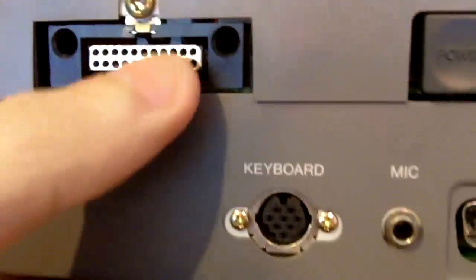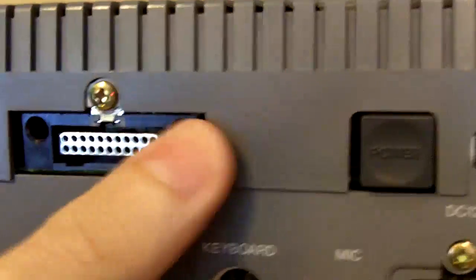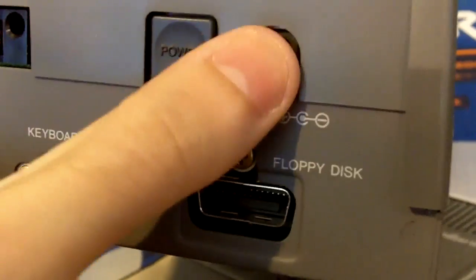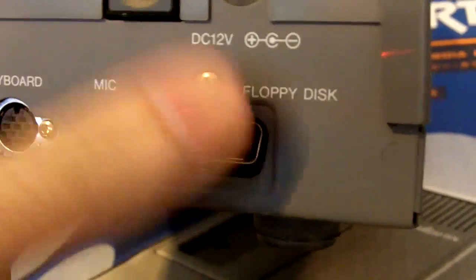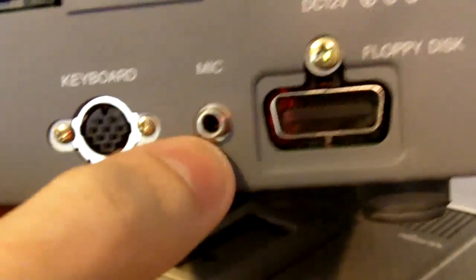And on the back, it's got this, I forgot what this port does. I think it's the navigation port right here. It's got the power switch right here. The power adapter port, floppy disk, and this actually did have a floppy disk drive, which was about the size of the unit itself as well. A mic port, and this is where the keyboard would be plugged in.